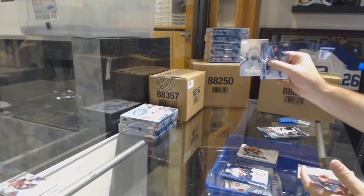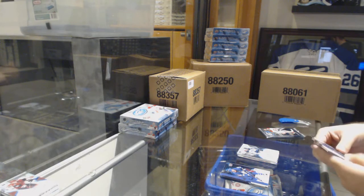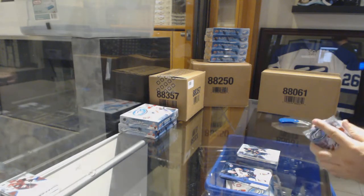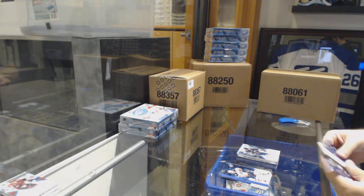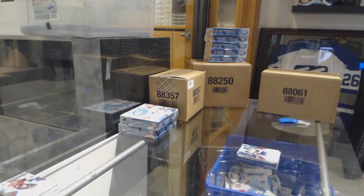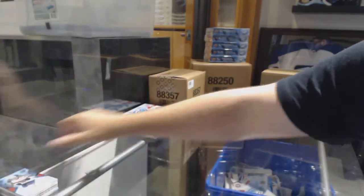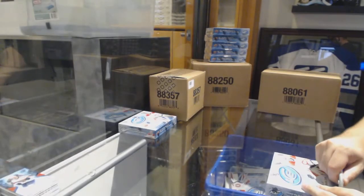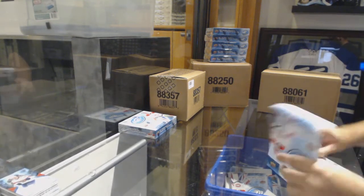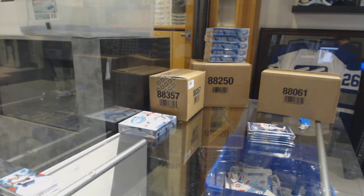65. For the Winnipeg Jets, Brendan Lemieux, $12.99, ice rookie. Buffalo Sabres, C.J. Smith. And Florida Panthers, Henrik Haapala to $9.99.